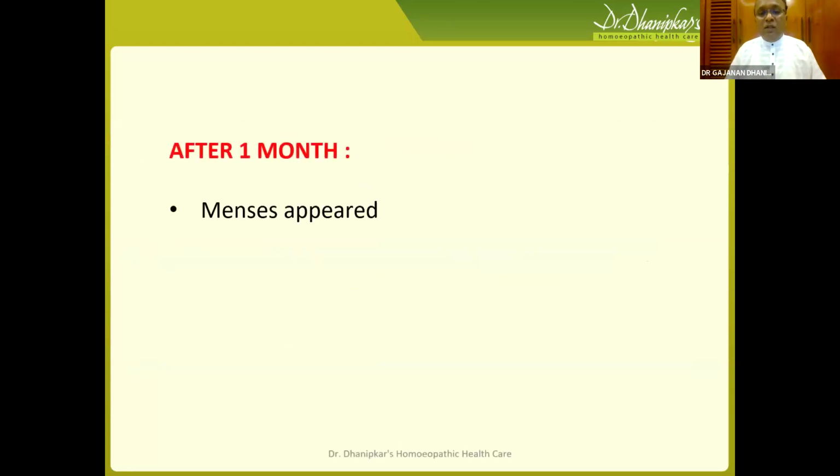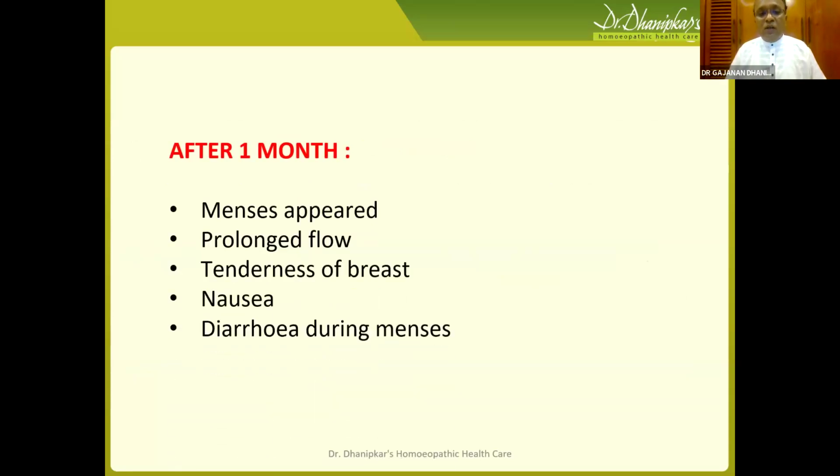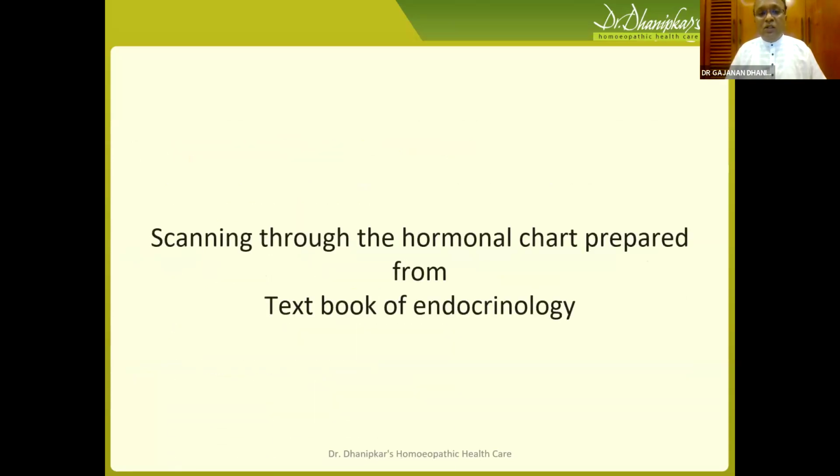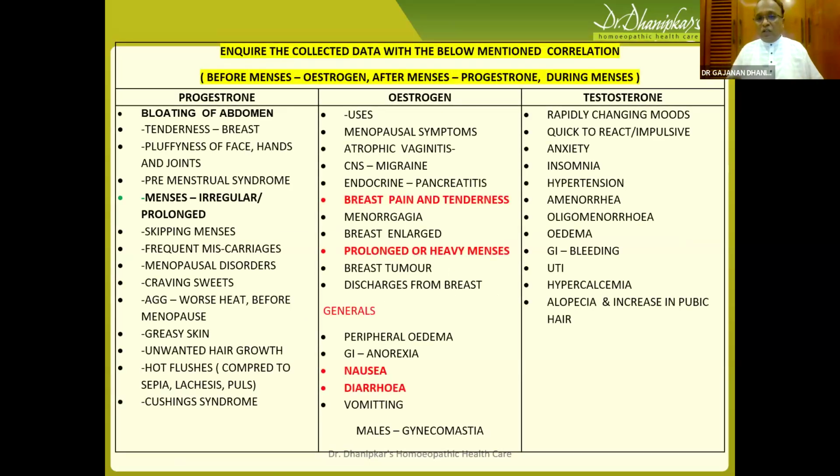After 1 month, menses appeared. There was a prolonged flow, tenderness of breast, nausea, diarrhea during menses, and now we scanned her through a hormonal chart. Just focus on the new hormonal chart of SAR codes which I use. The symptoms given below progesterone, estrogen, and testosterone are the symptoms of those particular hormones. Listen to me carefully. This is very important. It will help you a lot.